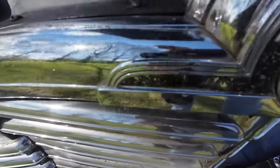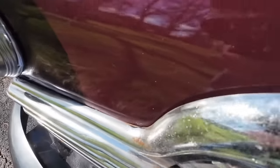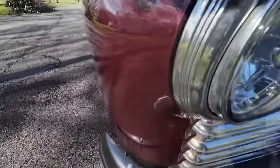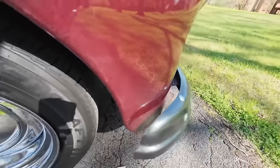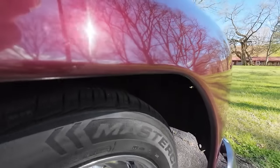Got some chips right there. Headlights. Headlight bezels look good. A little scuff in the corner. Coming around the side. Crack up top. Light scratch on the side. It should come out with a buffer.